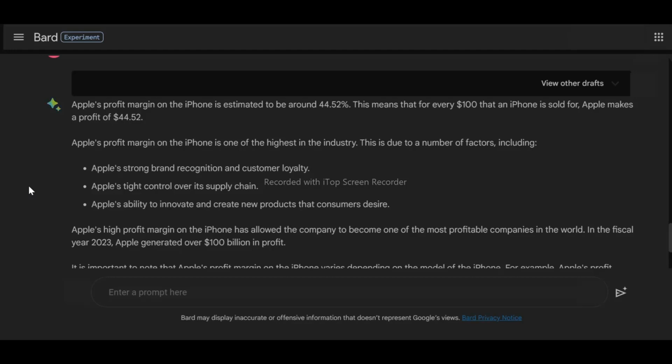It's one of the highest in the industry. I think it is the highest. This is due to a number of factors, including fanboys on both sides, Trump supporters and Hillary Clinton supporters, or Biden or whatever, or the old guy. His supporters, they all run out to get the new one because last year's isn't good enough anymore. And Apple's tight control of its supply chain. It's just consumers desire it.